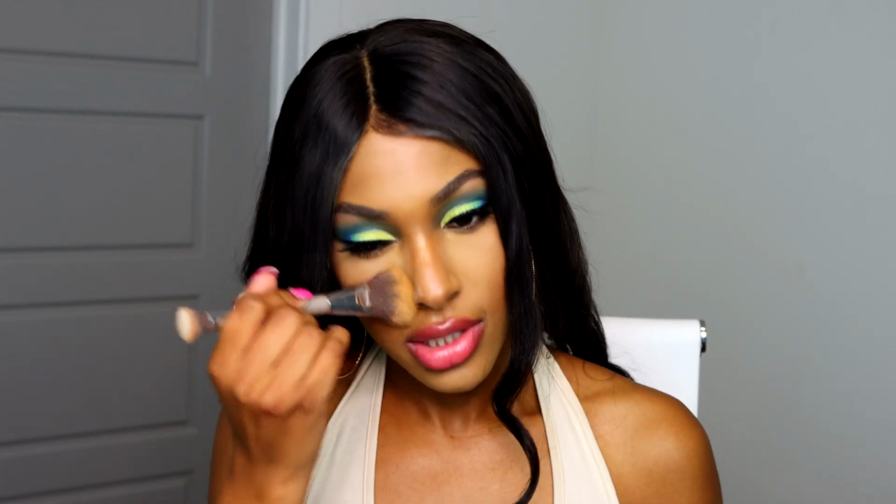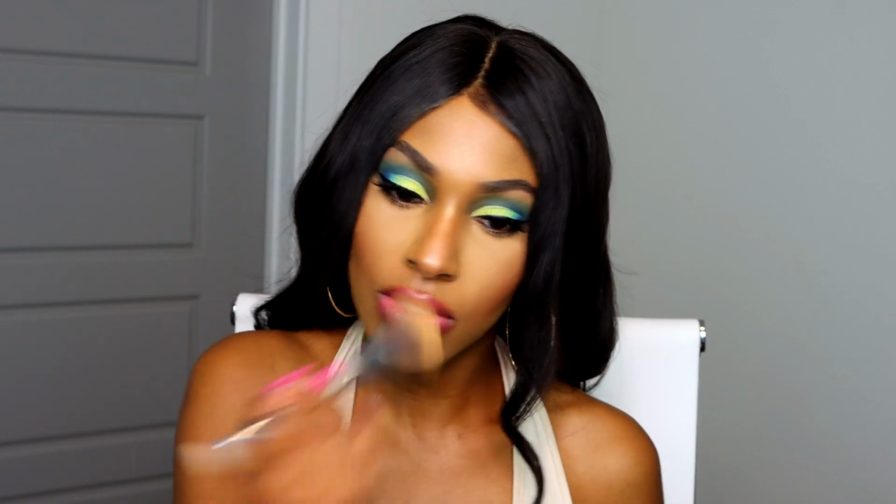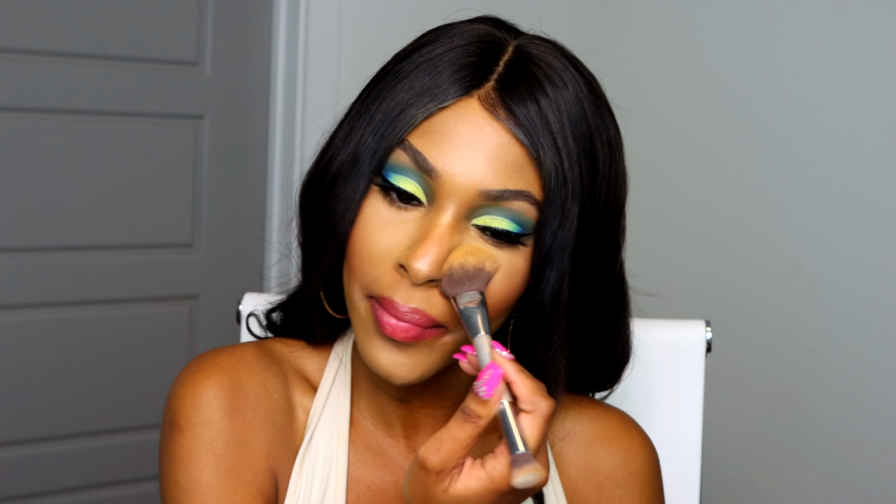So I'm applying this setting powder underneath my eyes because you can see I'm really oily. This is like a mask makeup touch-up. I think we all have to do this after we take off our mask. Honestly, I did my makeup way earlier in the day, so I like to put on some loose setting powder, mattify my face, and then that is pretty much my touch-up.